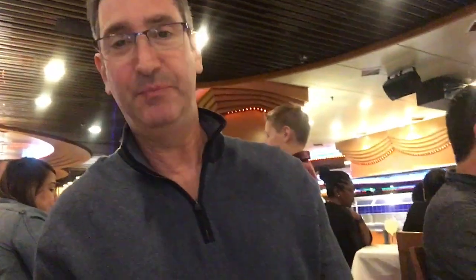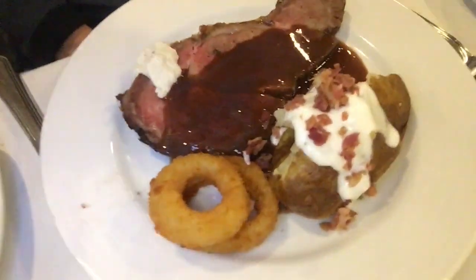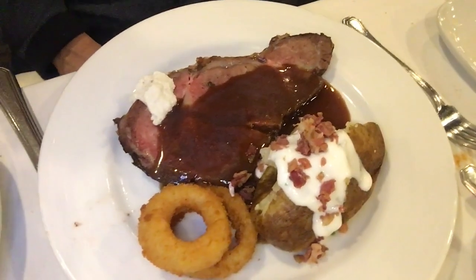Okay, we now have the entrees. So I got prime rib with baked potato and onion rings. And then we have jumbo shrimp.